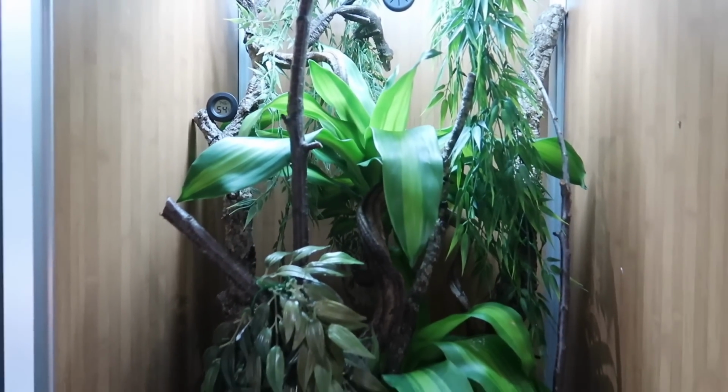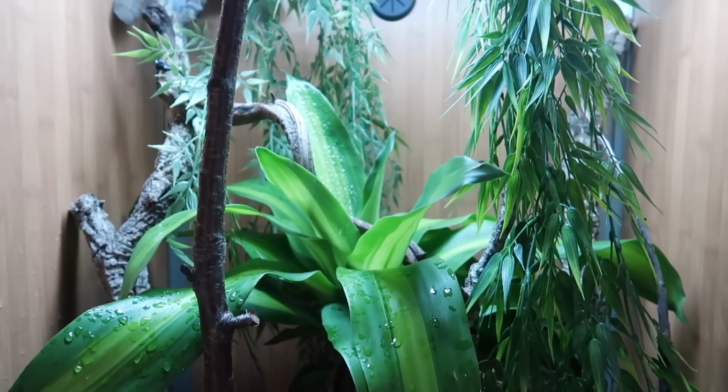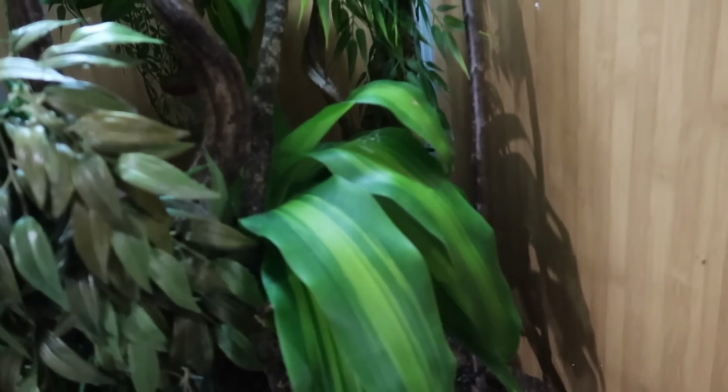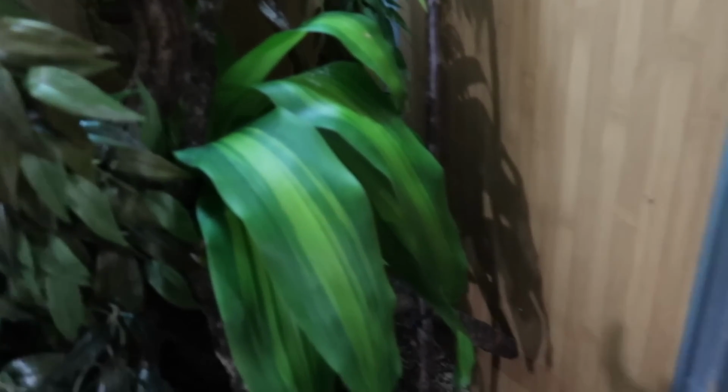It does provide a lot of big leaves that they can hide behind and hide under and stuff, and the leaves also catch a lot of the water when the enclosure's misted to allow them to drink. Fake plants don't hold water as long as live plants do, so they dry up a lot faster. So I really do think that having live plants is really beneficial.